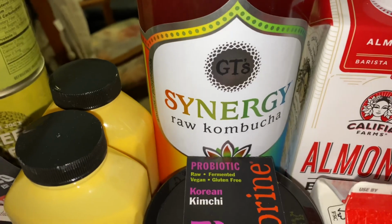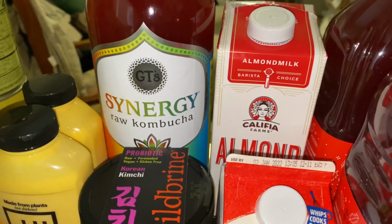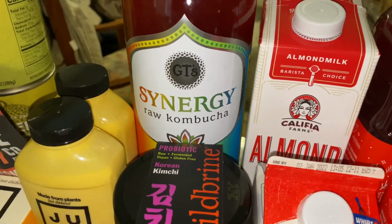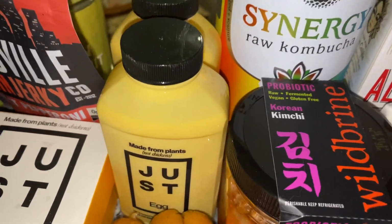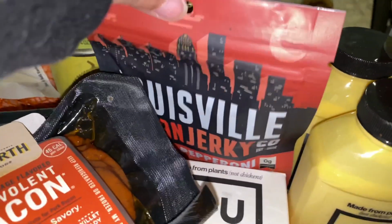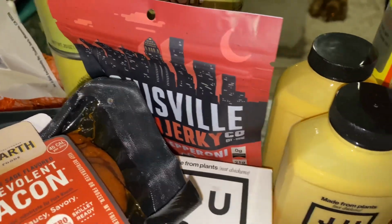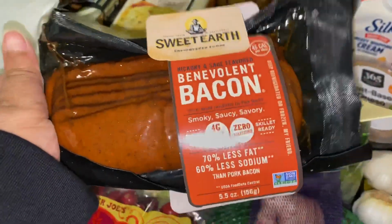And then I need to get back on my kombucha grind. So I got the big GTs, whatever the hell, the Synergy kombucha. We've got the Just Egg, the liquid and the frozen ones. We've got some jackfruit, this perfect pepperoni vegan jerky. But this is so good. The Sweet Earth Benevolent Bacon.